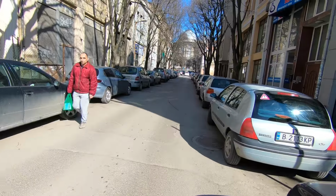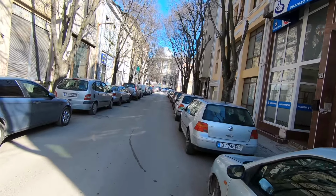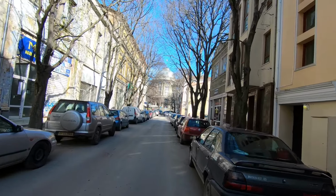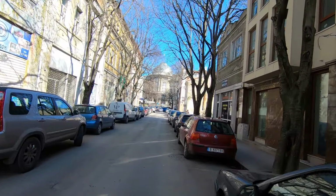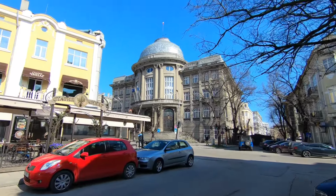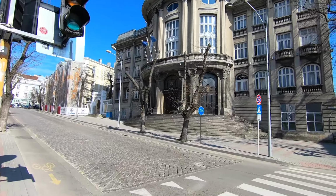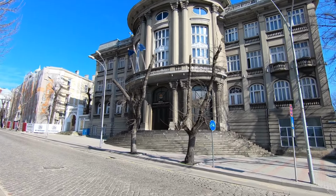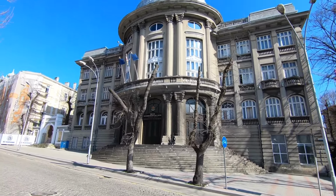Now, I didn't see this building up here before, so I'll head down there. Quite a spectacular dome on top and the Bulgarian flag. Maybe it's a governmental building. Bulgarian Navy headquarters. 1879, it says on the right there.